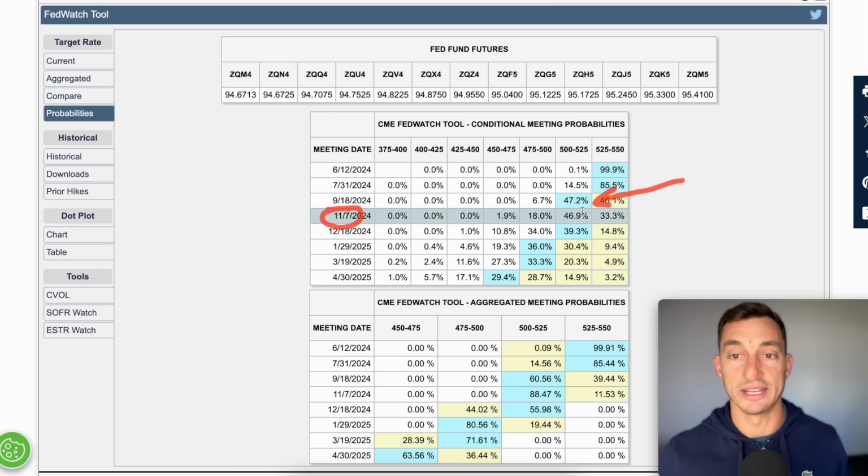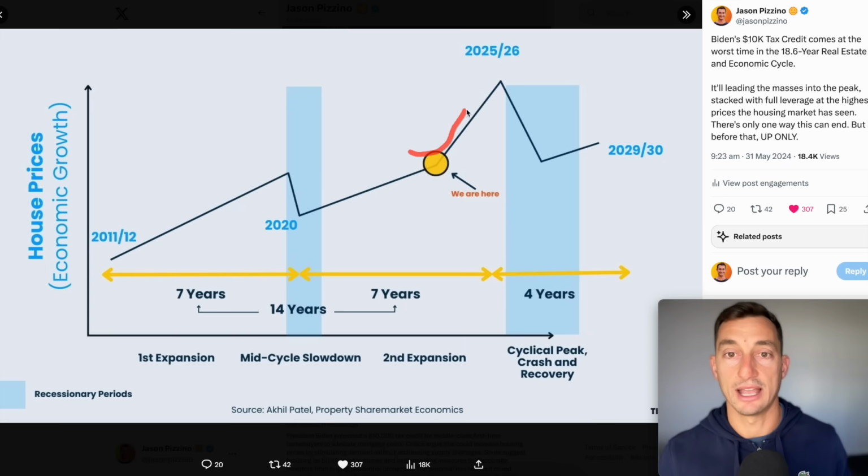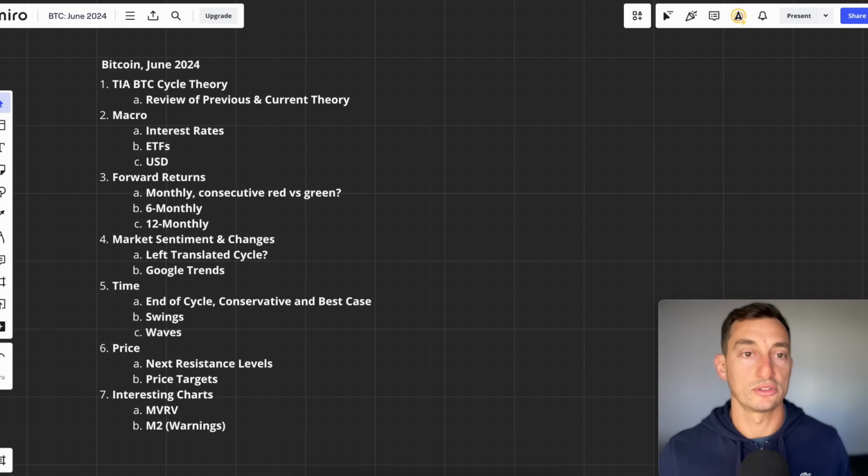And as they quickly find out, it's probably best not to be cutting the rates when asset prices are extremely hot. And that also just continues to lead up into this peak here. That leads us on to the next point.